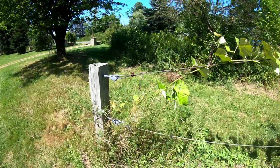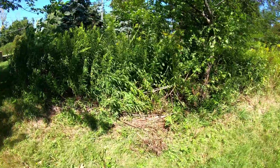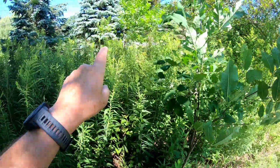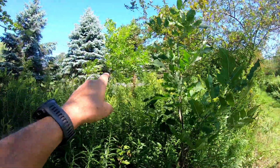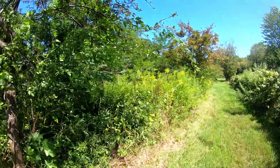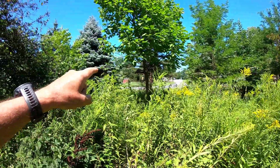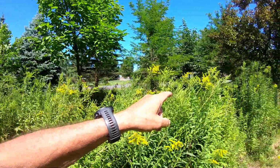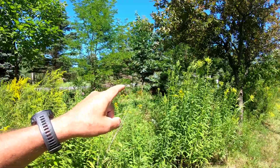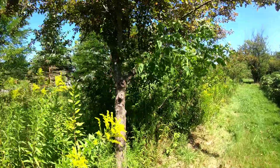So this is the area that I have started working on this spring, the swale here. So on each side of this swale are various different trees. So right there's a pecan. That's a pecan on the other side of the swale there. A flowering pear tree here. And all throughout the area there's currants all along in this area. That's a catawba tree there. Honey locust. I can't tell you what that one is right now, unfortunately. Flowering pear here.